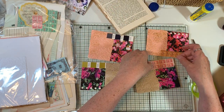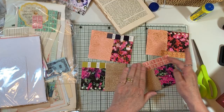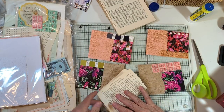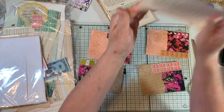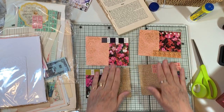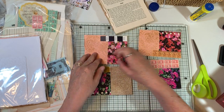So in this crafting session, we've actually only made headway with two book pages because I think I've had to get rid of two here. So I'm not making headway very fast, but we're going to have some pockets done. Okay, so I want stuff right here.